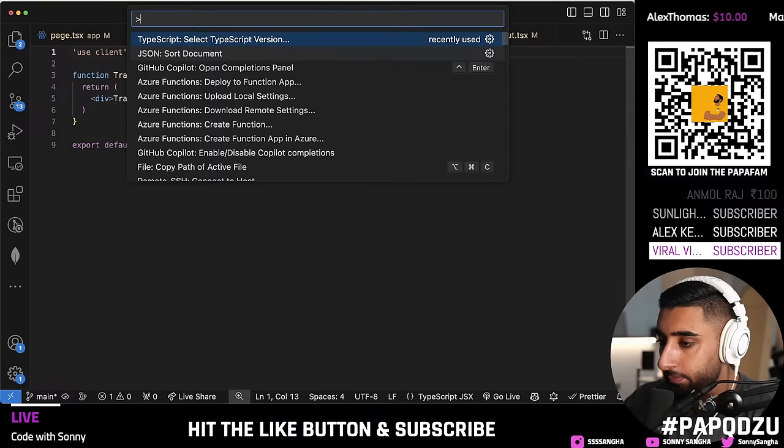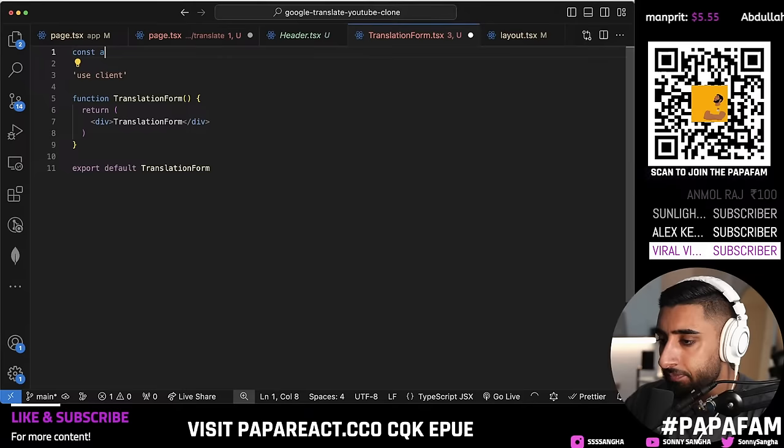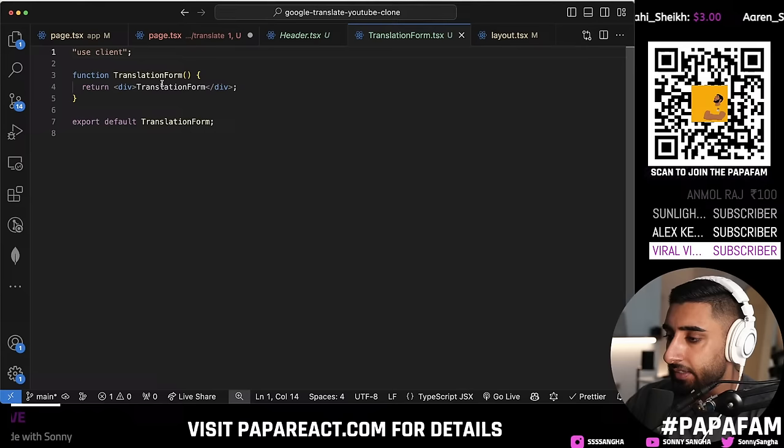So if you do forward slash TypeScript, you can see select TypeScript version. If you go down to use workspace version, this is a game changer. It will actually go ahead and tell you. So say, for example, I had another bit of code here, equals like this, ABC. And now look at this. It says that this needs to be at the top of the file. So you get specific rules now, which will help clarify things just for Next.js. So that's a nice little trick if you didn't know.